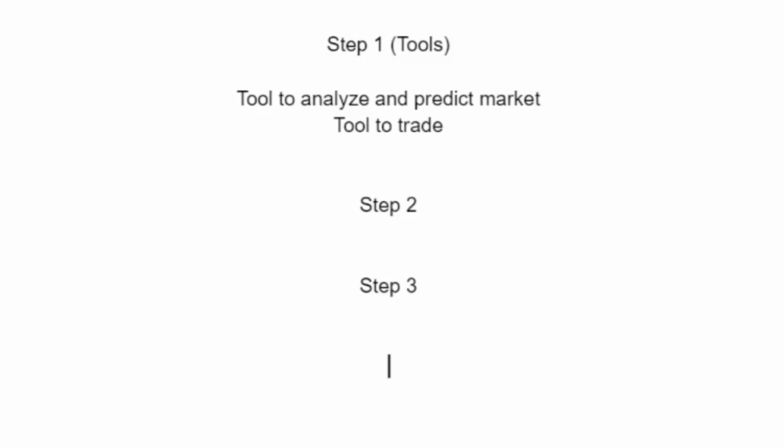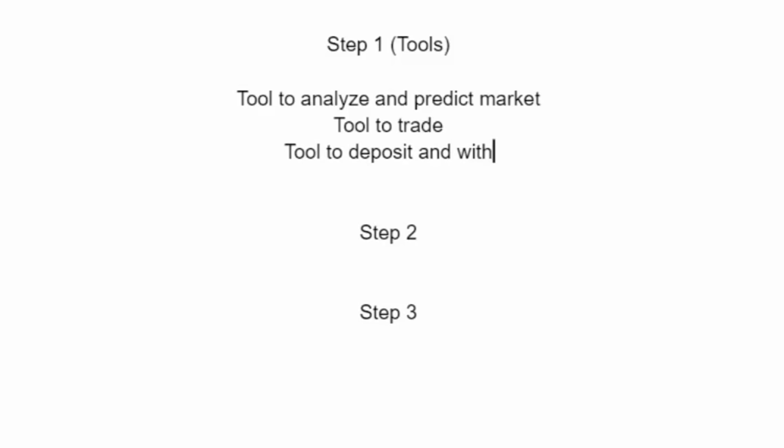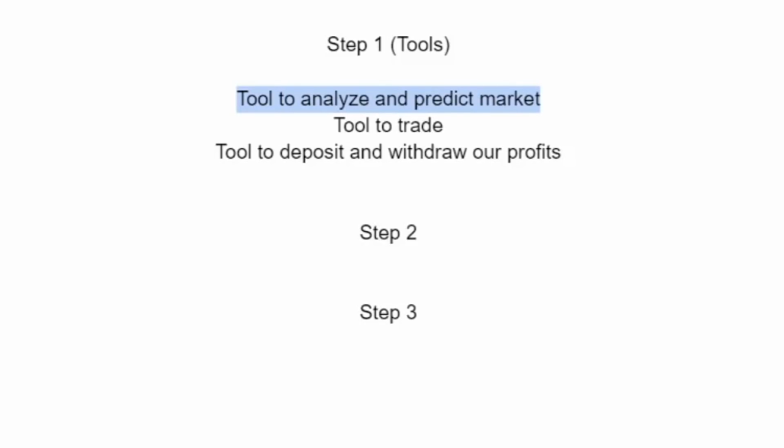So what I love about trading, it's all done on your mobile phone. You can do this anywhere in the world, pull out money from the markets anywhere in the world, no matter what you're doing, whether you're traveling, chilling at home, you can do this even as a beginner. And also thirdly, we need a tool to deposit and withdraw our profits. So the first thing we're going to go and do is grab our tool on how to analyze and predict the market.